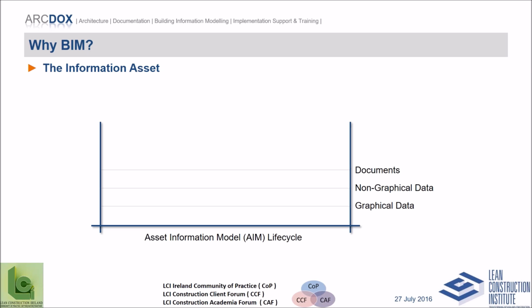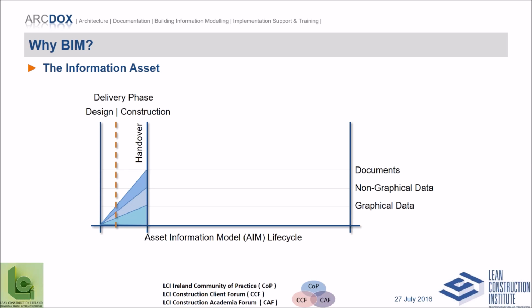When you look at the information asset, and when we talk about an asset information model, we're not talking just about a three-dimensional model. We're talking about graphical detail, non-graphical detail, and documents. And when you look at the life cycle of information, what happens is during the delivery phase, a lot of time and money is spent putting together this information, producing it, collating it, etc. Some of it during design stage, quite a lot of it during construction stage.